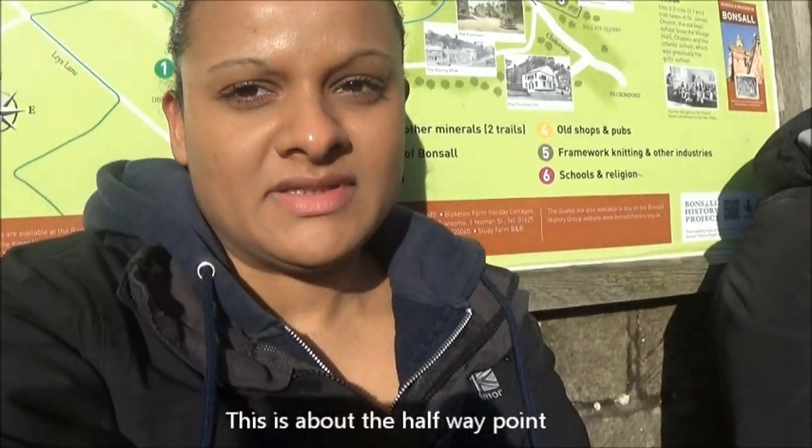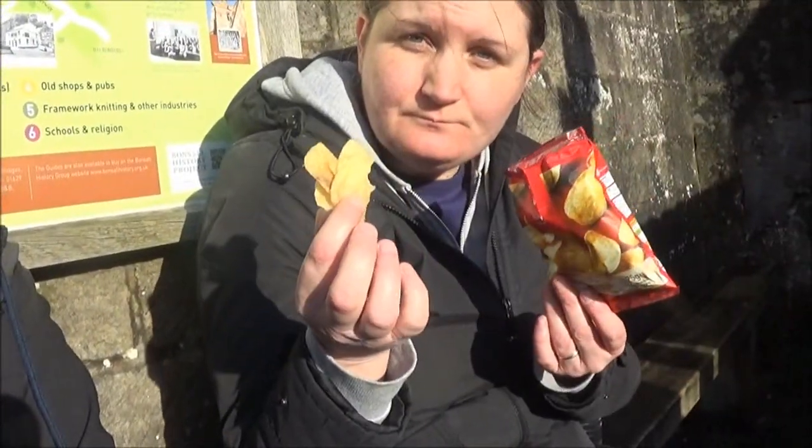Just having a little bit of a sit down at the minute and having a little bit of lunch. So at the minute we're in Bonsall. Looks like a really nice little place. There's a pub just across there and a little phone box there. So yeah, it's lovely. Not to mention a nice sunny day.